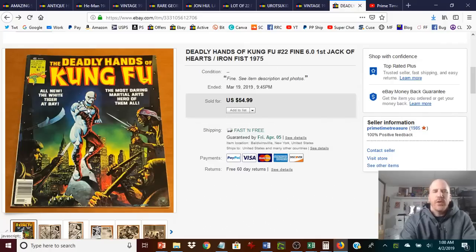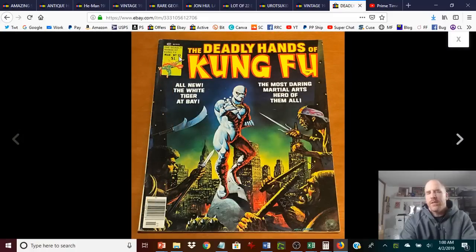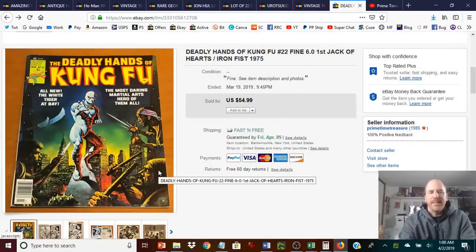If you're curious and new to comic books, where the heck do you find what the issue number is? That is going to be right up here in this corner. You're going to see that right there. It says number 22. And just as a little tip, if you do have a comic book where you can't find the issue number on the front cover, just open it up, and inside, either in the front or the back, you will see the issue number written somewhere on the bottom of one of those pages.